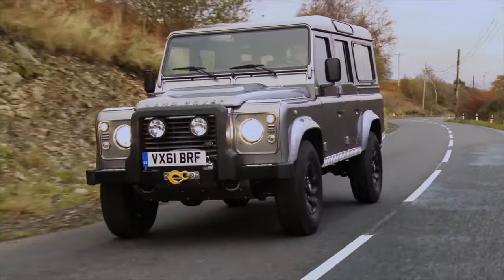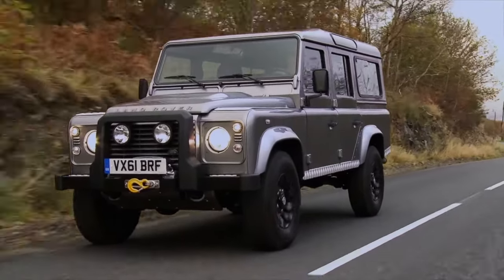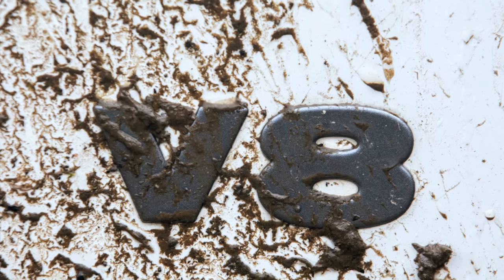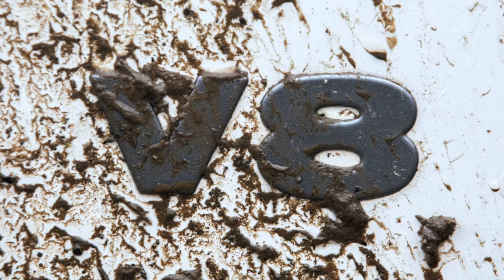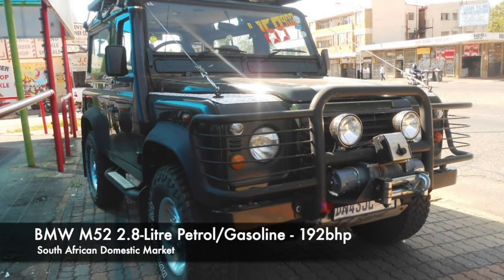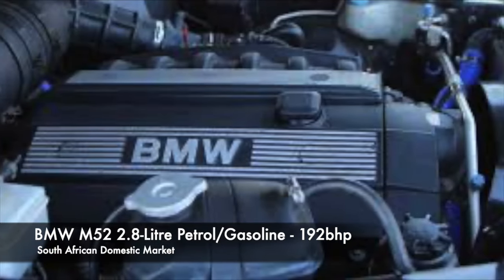V8, as it was ubiquitous in many British vehicles and across the Land Rover range, there is also the late 5 litre. The high-powered engine is rare to find in factory Defenders, but it isn't the only rare petrol engine Defender. Between 1997 and 2001, the BMW M52 motor was slotted into South African Defenders.